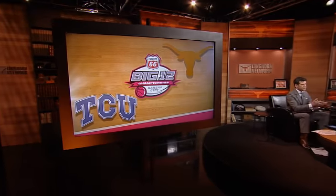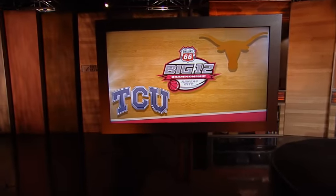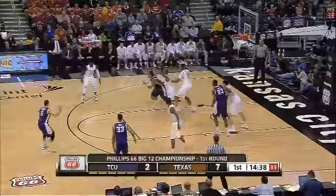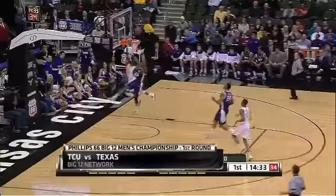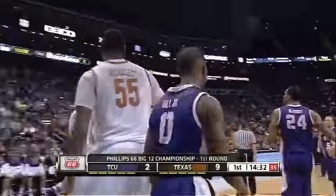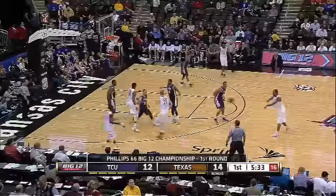Got some highlights starting off the Big 12 tournament for Texas against the TCU Horned Frogs. Let's do it. Mike Kabongo starting off, and early on it was good. You had aggressive Texas getting to the hoop, a lot in transition and in the paint, with Mike Kabongo to start this one off. Yeah, Texas came out with great energy early.